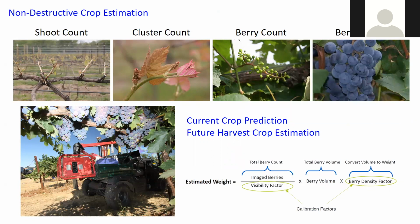Traditionally, a viticulturist throughout the season will measure what we call yield components. They'll do it manually. Sampling, typically random. Can we make that better by stratifying our samples? We think so. They will measure shoot counts because all these shoots have clusters on them. So the number of shoots will relate to what your total crop weight's going to be. Clusters per shoot or cluster count, berry count.